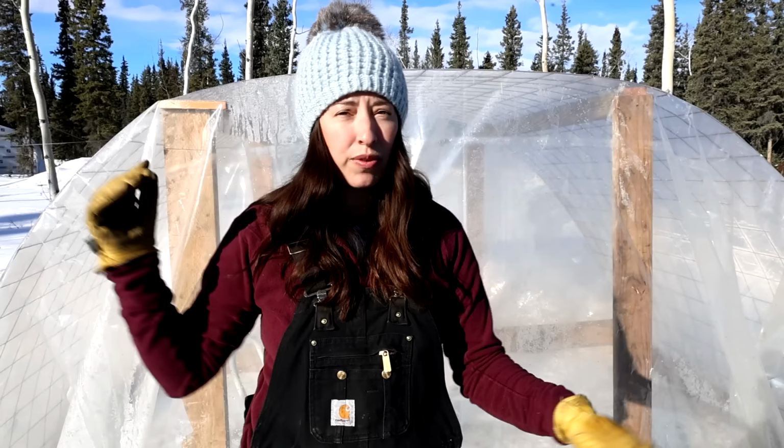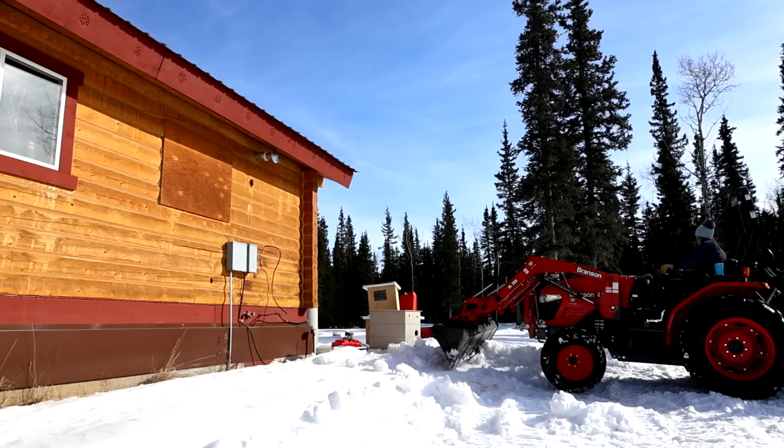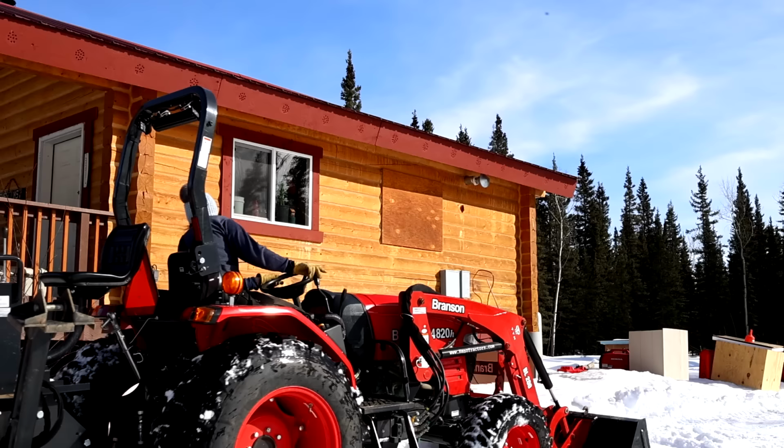We have been staying super busy with seasonal chores around here. We just got back from the Kenai with our future greenhouse, and we've been doing a little bit of snow clearing. That's the beauty of a tractor. If you want snow to be gone, you can just hop on it and move it. So I did some clearing over there the other day where our generator is.